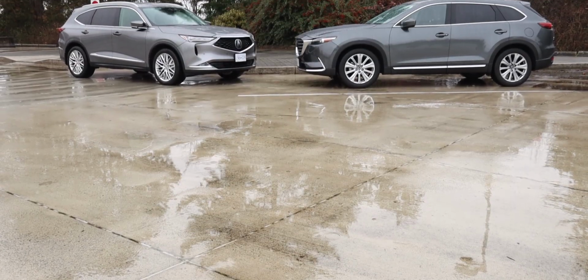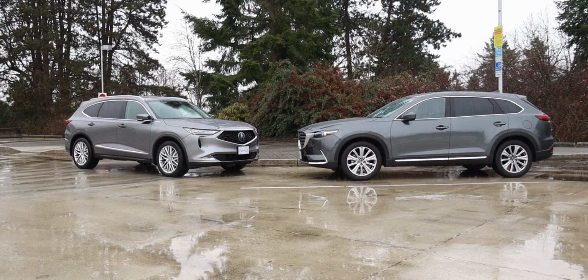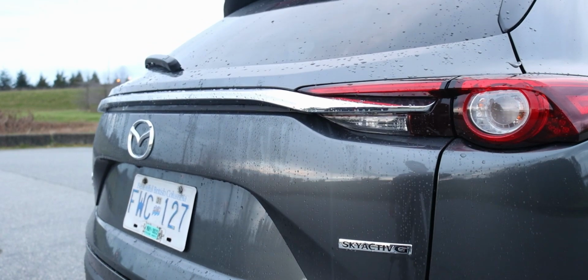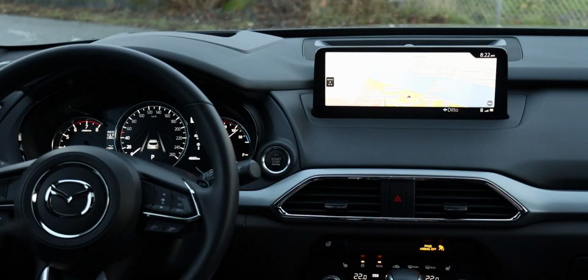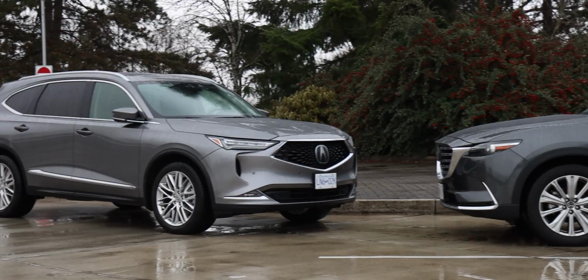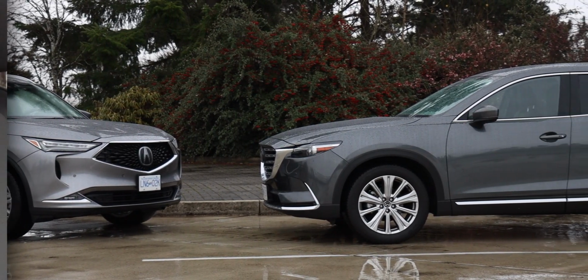At the other end of the spectrum, both SUVs have a slew of similar premium features such as head-up displays, premium leather seating surfaces, hands-free power liftgates, rear sunshades, heated steering wheels, ventilated front seats, satellite navigation systems, and premium audio systems, to name a few. There isn't really much difference between the top spec trims apart from the price.